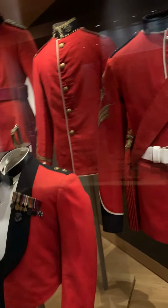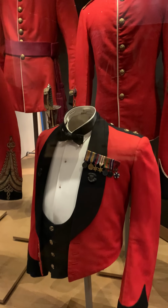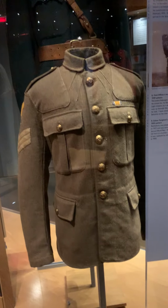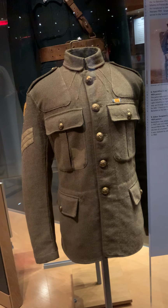Just in the military part of the museum, Somerset Light Infantry. Some of the uniforms worn. Lots of the uniforms there, weren't there, Bri? And this chap here, he wore the same uniform in the First World War and the Second. Oh, well, yeah, that's the one from his First and Second World War. Interesting. What's his name? J.W. Harrison.